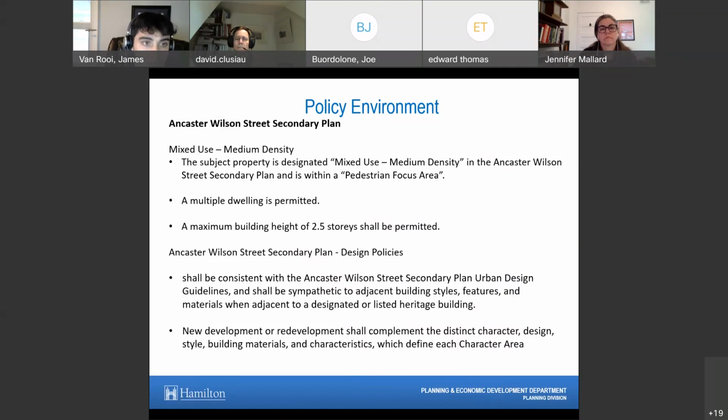Again, it's within a pedestrian focus area. Multiple dwelling is a permitted use. However, retirement home is not a permitted use, so they will require an amendment to the Ancaster Wilson Street secondary plan to permit the retirement home. A maximum building height of 2.5 stories is required within the plan. The applicant is trying to amend this to allow for up to 7 stories or 6 stories, depending on which concept they go with.